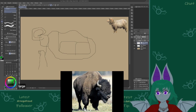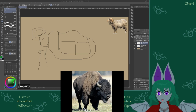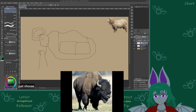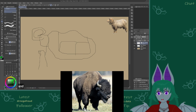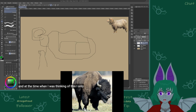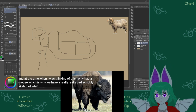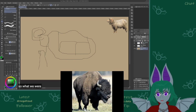Large, like, probably 8 foot tall at the shoulder. Just huge beasts that they could grow up to. And at the time, when I was thinking of this, I only had a mouse, which is why we have a really, really bad scribbly sketch of what I was thinking at the time. So what we're actually going to do is fix that.